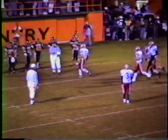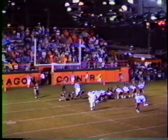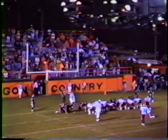And into the game to give the Wildcats their first lead of the night is Granger Marler. The Wildcats and Dragons are tied at 6. The Wildcats do capitalize on this turnover. It'll be Chad Lucer to hold. Here's the high snap. Here's the kick by Granger, and the kick is up and is good.